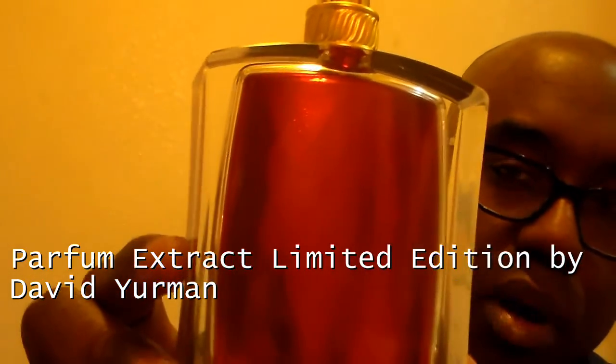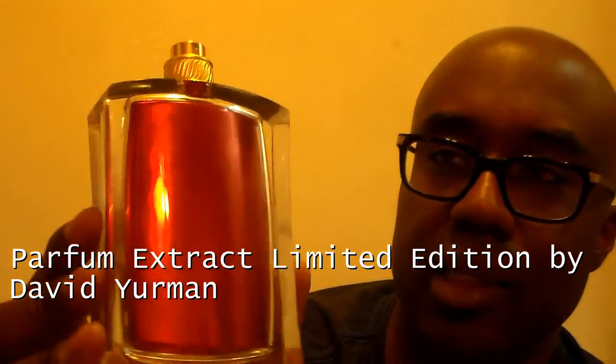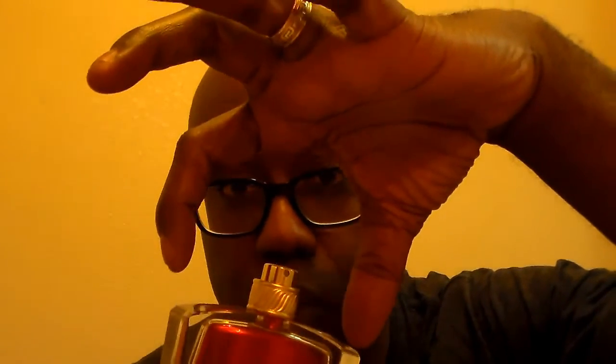I highly recommend it. All right, 2 additional fragrances that I recently picked up, not on the list, but I wanted to share. The first one is this David Yurman Extract Parfum limited edition. Great looking bottle, man. It's a really thick lacquer bottle with this iridescent, burgundy, almost brown looking coloring, gold top. I think the original bottle had a gold cap that went on this thing, and it came in a dark red lacquer box that could double as a jewelry box.